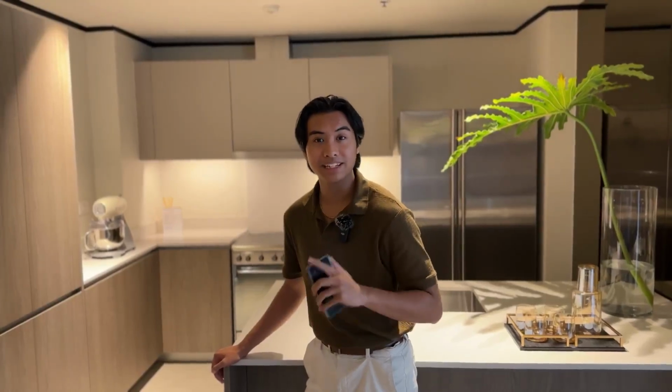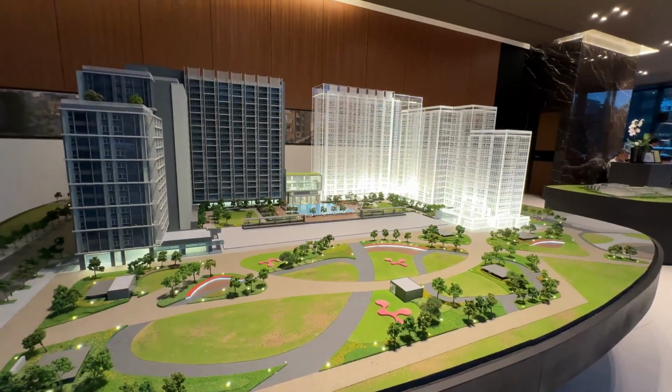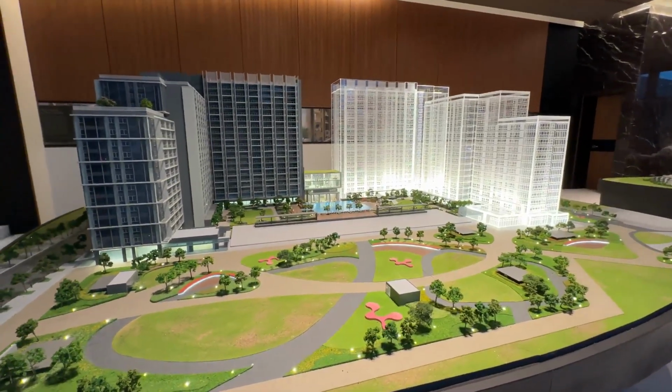Now, a few key details that are very imperative for us to mention. Essentially, Arca South is a 74-hectare master plan development purely done by Ayala Land Premier. And so, what does this mean? In short, Arca South is the highest end mid-rise done by the most premium tier of Ayala Land, which is Ayala Land Premier. Now, with that does of course come premium prices.